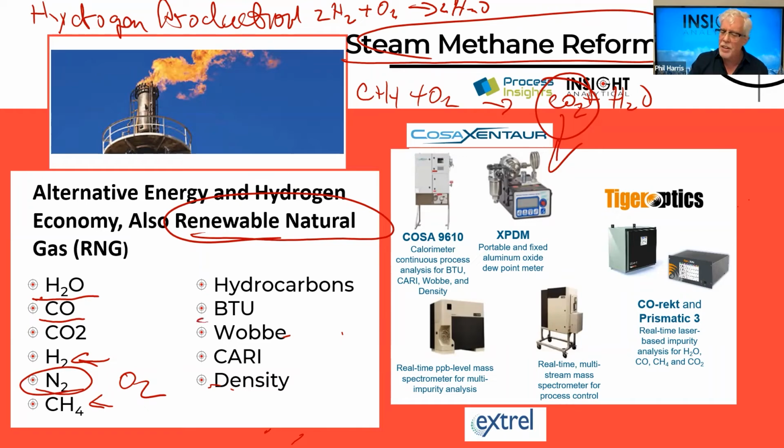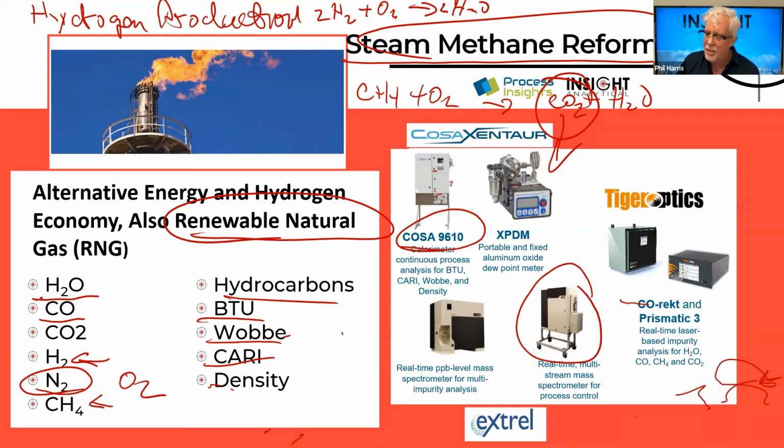And then if we're going to use it as a fuel, all these combustion measurements come into play. So there's a variety of product lines in here. Some of the ones we've talked about, the COSA 9610, the external mass specs, there's model numbers on here. There's also a version of the mass spec using a different type of ionization source, so it can go down to parts per billion type measurements. So we can look for trace impurities in these things.